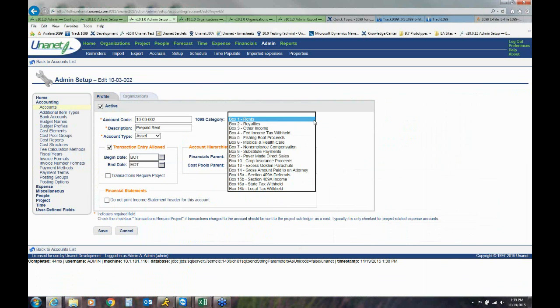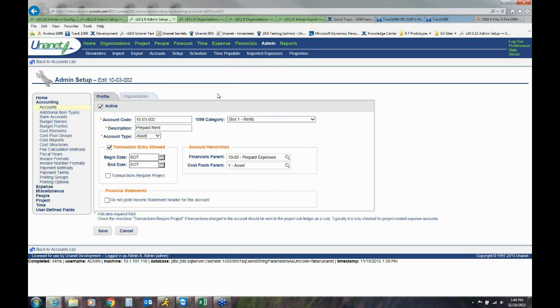But then the non-employee compensation part of it would be charged into an account that was associated with a box 7 non-employee compensation 1099 category. So we do have the ability to basically populate any of the 1099 boxes by putting in the appropriate 1099 category and associating it with an account. So if for whatever reason you happen to have fishing boat proceeds, we can actually deal with that. I think obviously for our customer base, the non-employee compensation is probably going to be the main one that's going to be used, but we can handle all of the other types of 1099 categories as well.